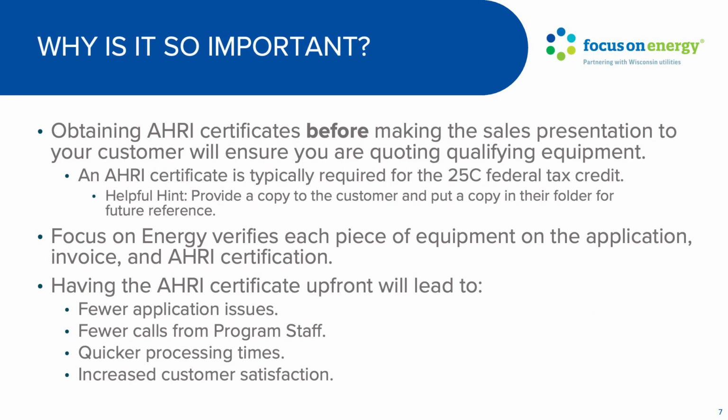Why is it so important? Obtaining AHRI certificates before making the sales presentation to your customer will ensure you are quoting qualifying equipment. An AHRI certificate or manufacturer's letter is typically required for the 25C federal tax credit. As a hint, you should provide a copy to the customer and put a copy in their folder for future reference. Focus on Energy verifies each piece of equipment on the application, invoice, and AHRI certification. Having the AHRI certificate up front will lead to fewer application issues, fewer calls from program staff, quicker processing times, and increased customer satisfaction.